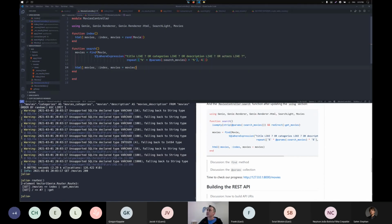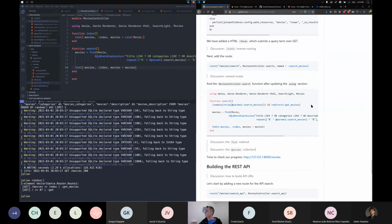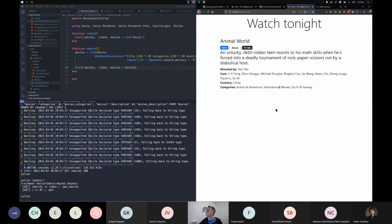Okay, so the first time we used a random selection of movies. Now we actually find movies which match the search criteria. And then once we have the result, which we store in the movies variable, we're just going to return it as HTML, and we're going to use the movies index view file again. All right, let's see if everything works.